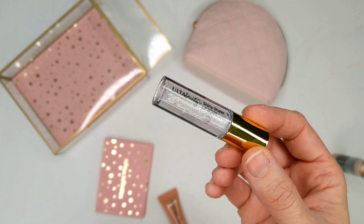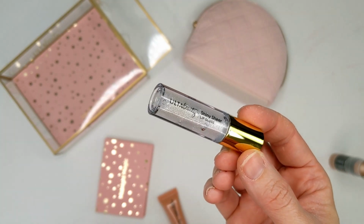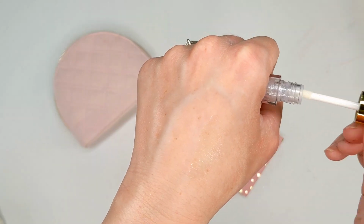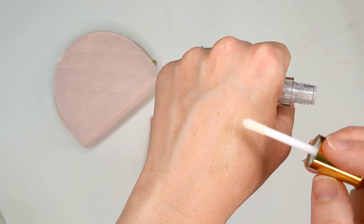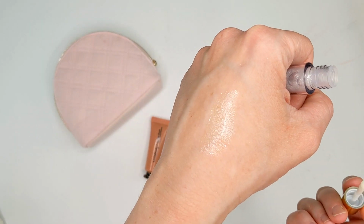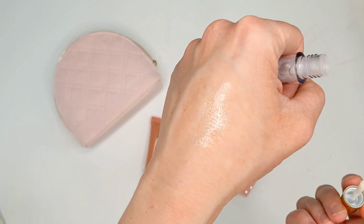And then the last product in the kit is the Shiny Sheer Lip Gloss, and this is just a clear lip gloss with shimmer. I would say my one criticism of this is that the doe foot applicator on it is really tiny, so it takes a little bit of dipping back and forth into the tube to cover your lips with it, but not really a big deal. And it also doesn't have a scent to it either, so I love that.